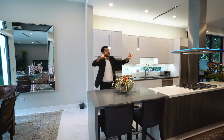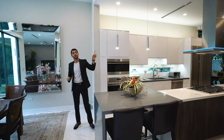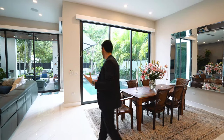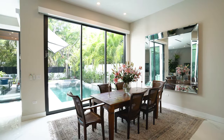Love these light fixtures, come right down. Nice little touch there. You have surround sound speakers down here throughout, so you can have the best parties in Miami. Everybody coming from Brickell or Coconut Grove is just so close, because this is like right in the middle, right? So kitchen. Right off the kitchen, you have the dining room right here.